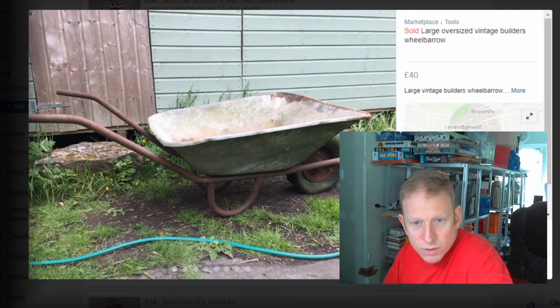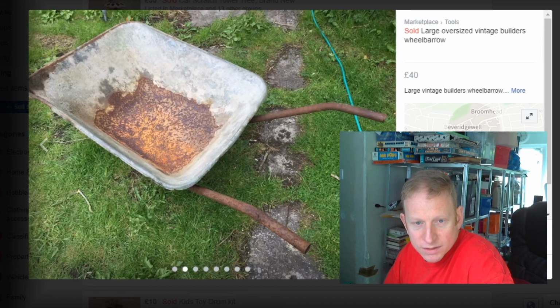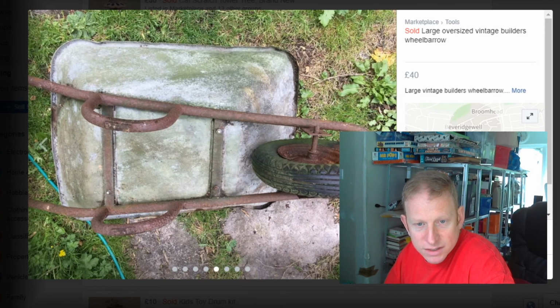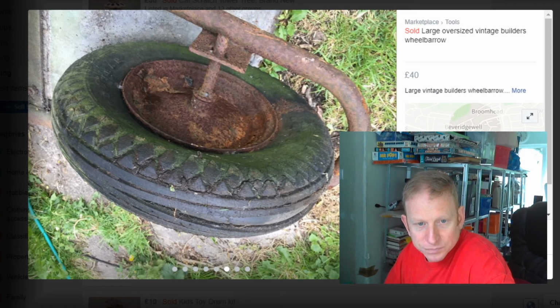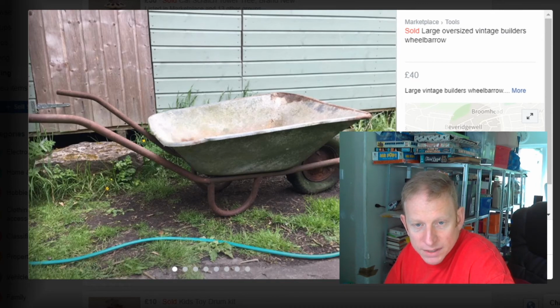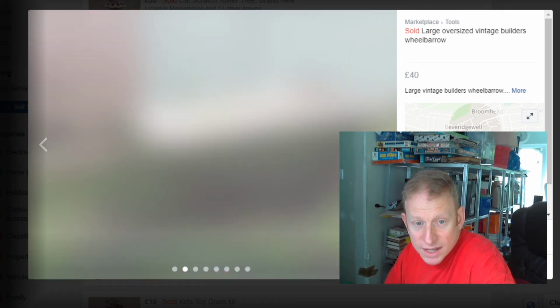This is a vintage wheelbarrow from probably the 1970s, I guess. It had a split tyre, as you can see. And to replace the tyre, you've got to actually remove the weld on the frame. It's been in my barn for many, many years. It was actually in there when I moved into the house.